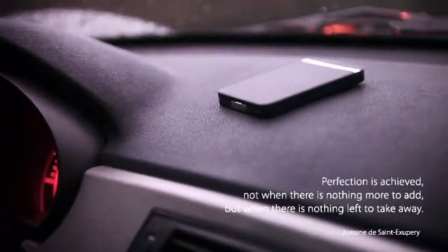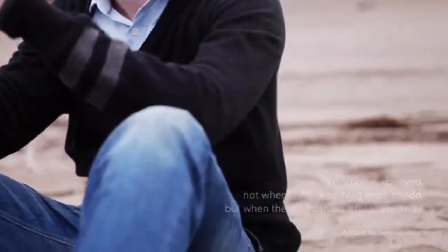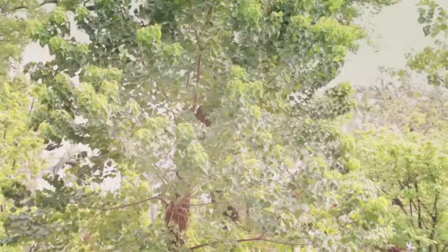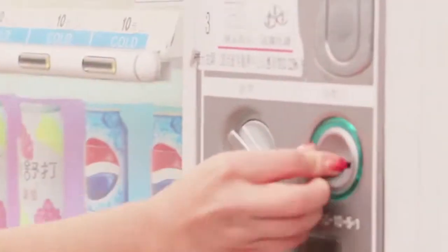A well-known writer said, "Perfection is achieved not when there is nothing more to add, but when there is nothing left to take away." And what is the thing that you actually need? We think it is an extremely simple, secure, intuitively operative wallet. However, we found no product that meets these three criteria simultaneously in the market. Many wallets have features that serve non-essential functions, so we created ZENLET.